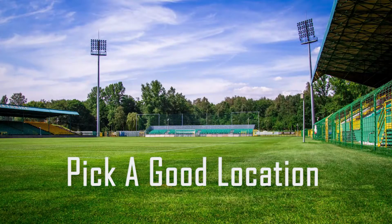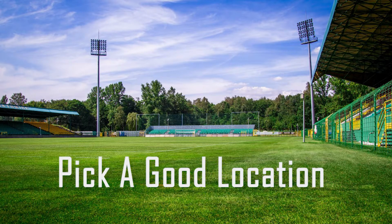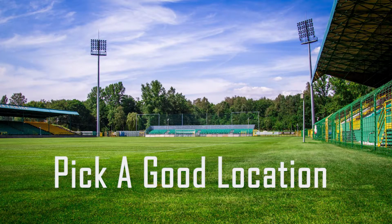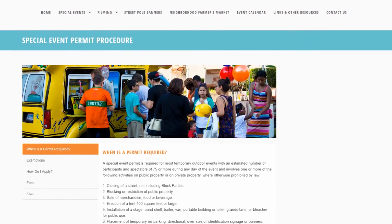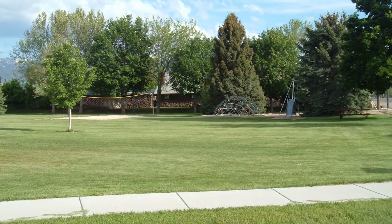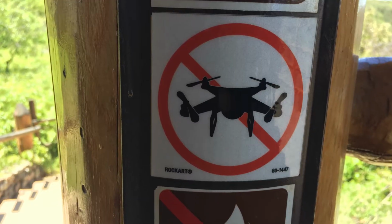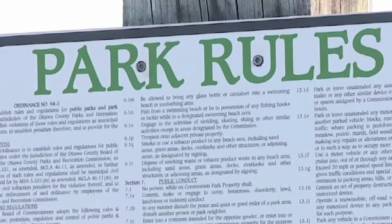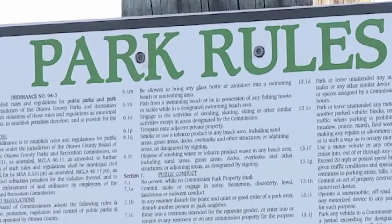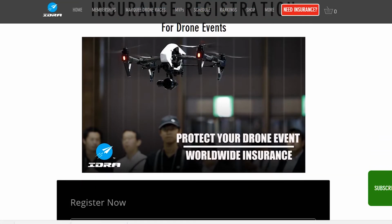First and foremost is the location. A good location will have plenty of open spaces for racers and spectators, and of course the track. You will also need to have permission to fly there and host an event. Many public venues such as parks might be ideal for racing, but can be difficult due to public safety concerns or local rules banning drones. Some might also require a permit to host an event, so be sure to find out before scheduling your race. Many venues might also require proof of insurance or a liability waiver.